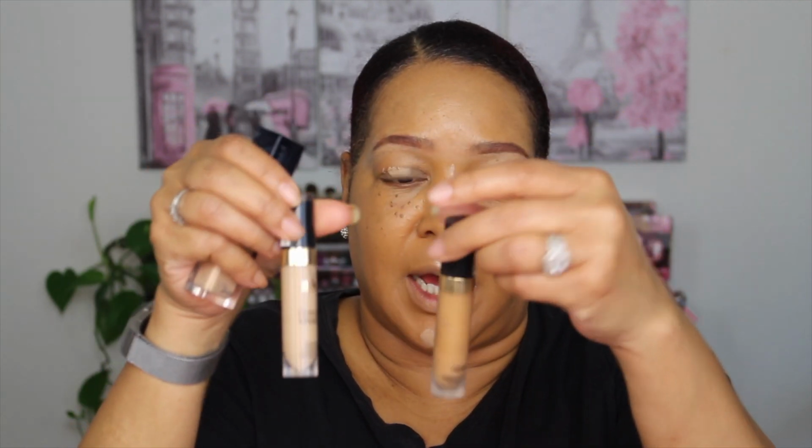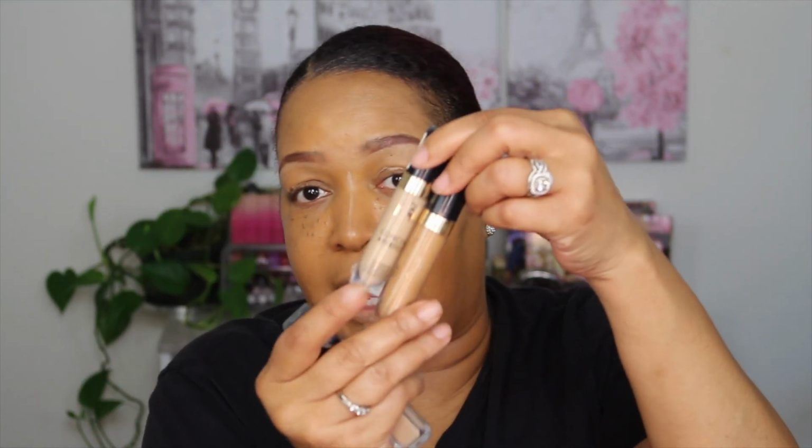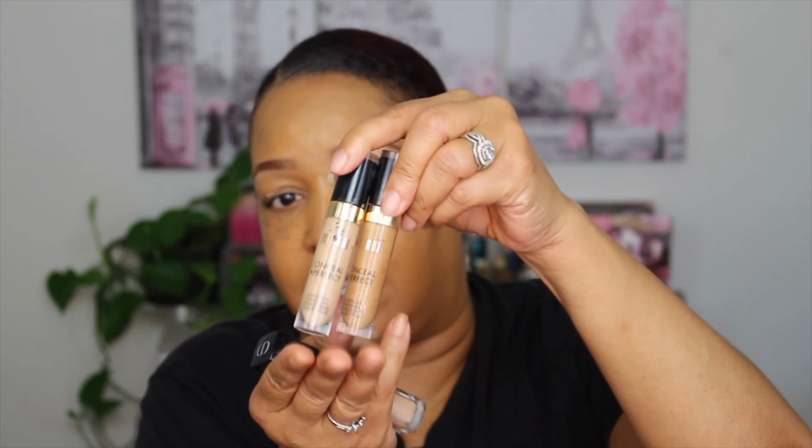I'm just going to add a little bit of my Forever Skin Correct from Dior. Or you can use whatever concealer that you like. And I also like this one by Milani, Conceal and Perfect. Love this. I have two. I love these. These are really good.